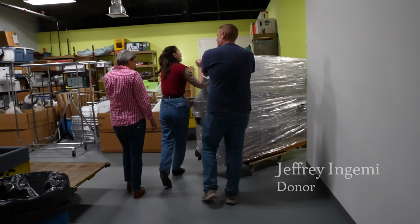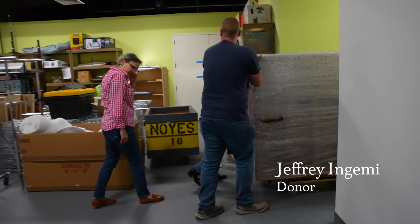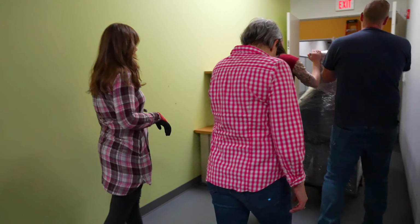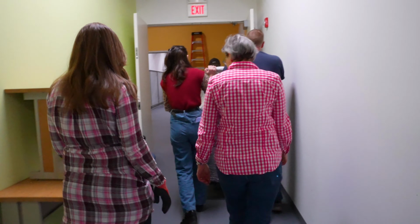It's got a lot of character. I thought the Bangor Historical Society would be interested because it was built for Bangor, but they just didn't have the room for it. Yeah. I can't imagine there's too many more of these still left.